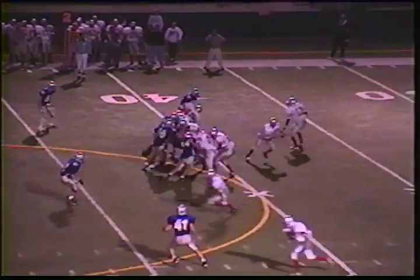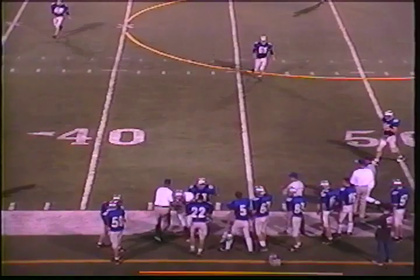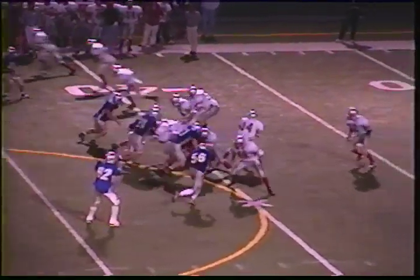Triple receivers to the near side. Sanchez back to throw rolls again to the near side, squares up, throws. It is just out of the reach. 7. Fremont St. Joseph with the ball.